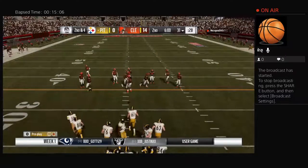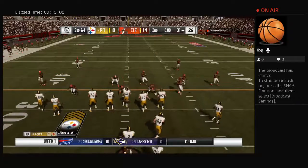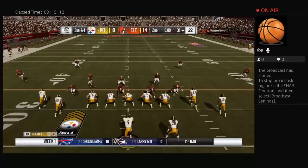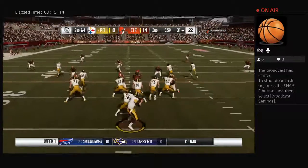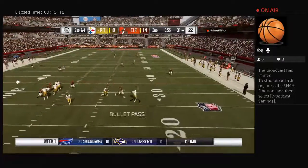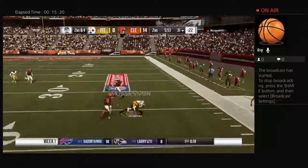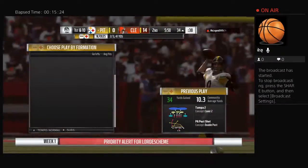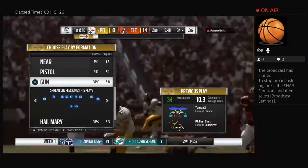They'll come up now, 2nd and 4 from the 31. Here's a play fake as they set up to throw. Flush to his right. Now he'll let it go deep. Well, this is taken in. It's complete. An excellent pickup of 34 yards.